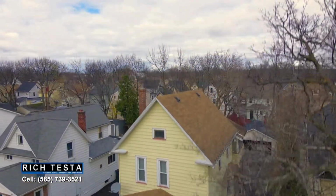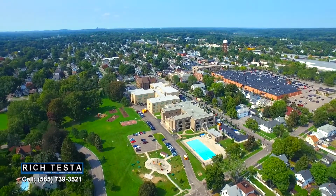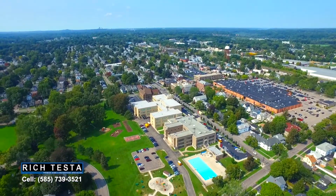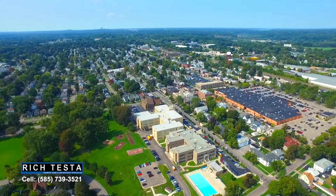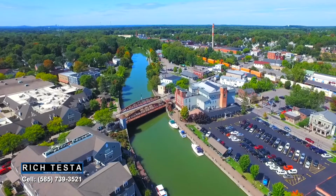This property is within walking distance to the village of East Rochester with great restaurants, shops, and parks, with nearby Fairport and Pittsford.